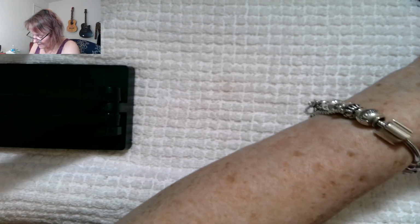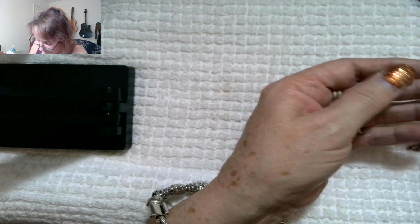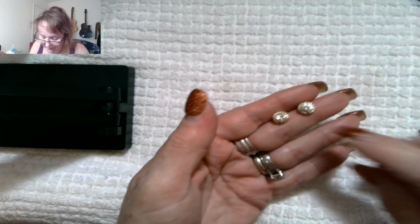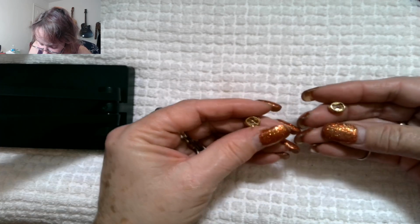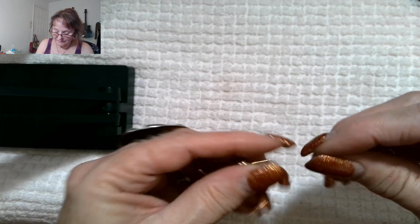Okay, then I had these earrings, but one of them was broken when I got them. And it's too bad because they are really cute. They're vermeil, and one of them is broken. The post is broken off.